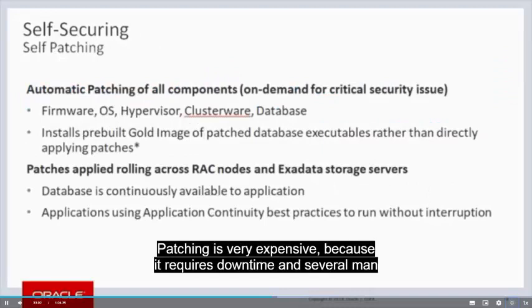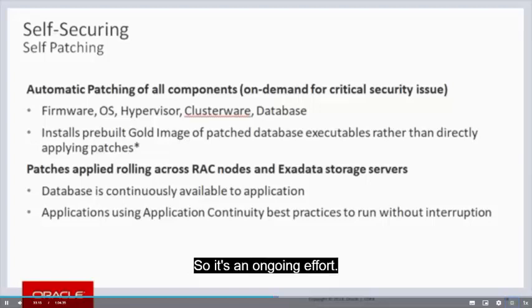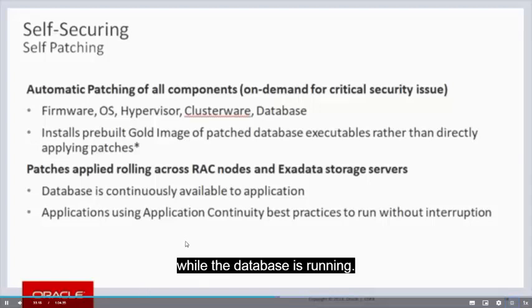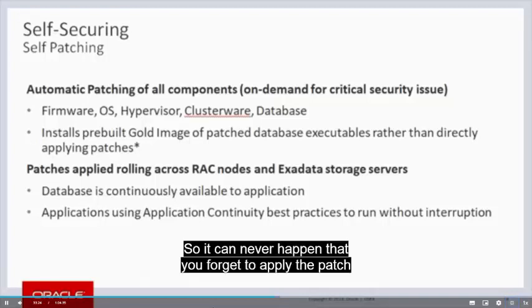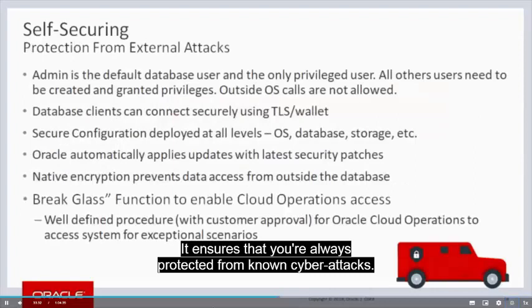Patching is very expensive because it requires downtime and several man-hours to patch all the databases in your environment. Also, patches may be applied once in a quarter, so it's an ongoing effort. Autonomous Database will patch your systems for you while the database is running. It needs no downtime and manual effort, so it can never happen that you forget to apply the patch or didn't have time to do so. It ensures that you are always protected from known cyber attacks.